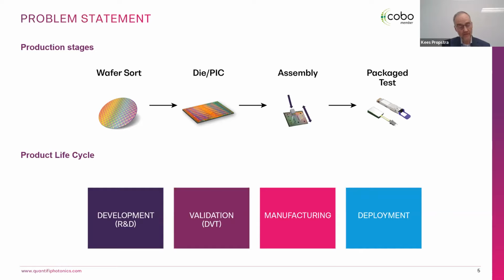So first you get the wafer from the foundry. You will need to, of course, do a wafer sort. What are the good wafers, or what are the good die on the wafers that you're going to process to the next step? Then you get the die or the separate PIC. Again, you need to handle those, so the complex equipment that Torsten talked about can handle those dies. You need to test them. You need to align fiber arrays to the PIC, and then do the active or passive alignment, and potentially add some additional chiplets on top of the PIC to get to the optical subassembly.